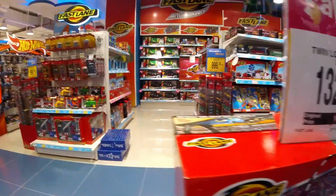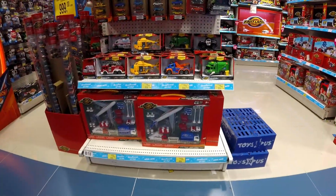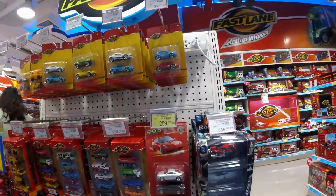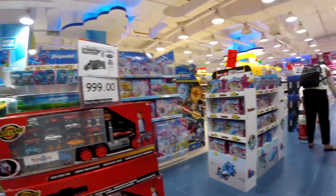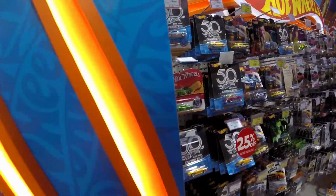Here you can see a twin loop set that's from Fastlane, which is kind of like a cheap Chinese knockoff version of Hot Wheels, but when I was looking at it, I could see it was for slot cars. And at this point, they're playing really cheesy children's songs, so I had to mute this whole section and re-narrate.